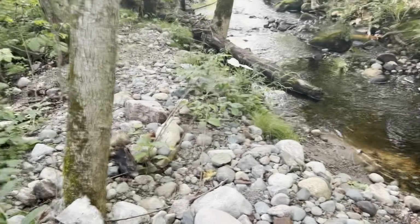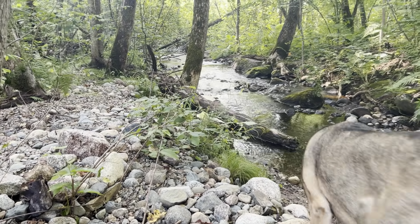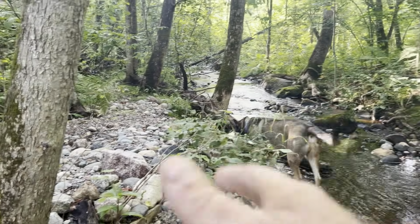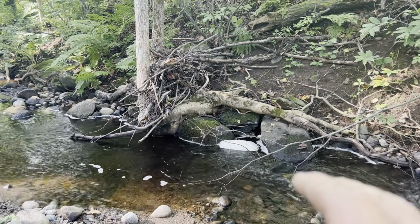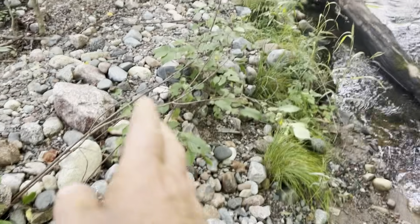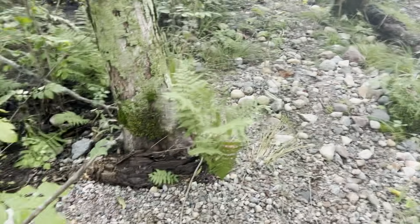I guarantee you 100% this is all glacial till right here, but it's been worked. Like I was about to say, this glacial till isn't known to have lots and lots of gold. There's a speck here and a speck there, kind of mixed in the bulk of it. But water will concentrate that material down into heavies and lights, and that's exactly what it's doing here. You can see the heavy rocks are down towards the bottom here a little bit more, and then everything gets pushed up, and you can see the lighter rocks are way up here at the top.